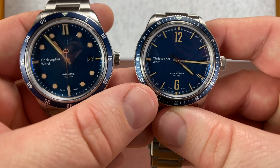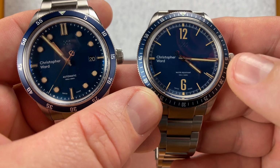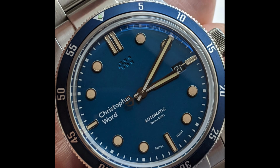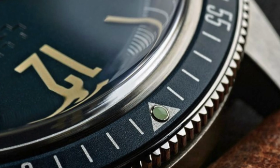I usually like a date on a watch, but over here, I like the aesthetic of the longer indices. I like the no date. I wish maybe it was the 12 and 6 with the round. That would be cool. That's just me. What do you think? Drop down in the comments. Do you like either one of these or none? Or if you could mix and match, what might you come up with?